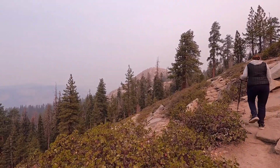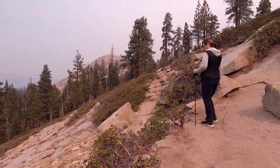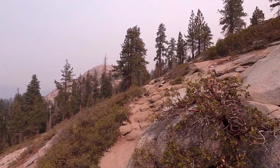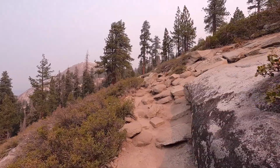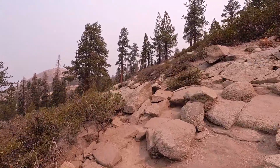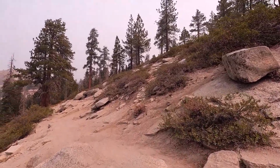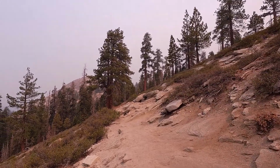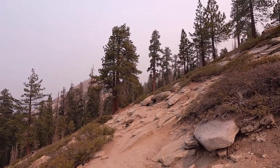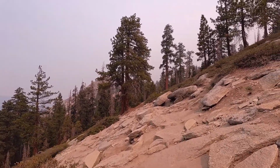There we go. Our first view of Sentinel Dome through the trees. All right, we're going to try to give you a little bit of a "you are there" feel. So here we go. Between the elevation and the smoke. Yeah, the smoke isn't bad right now. The sun's coming through very strong, and you can smell the smoke. We're definitely in it. Not too bad.